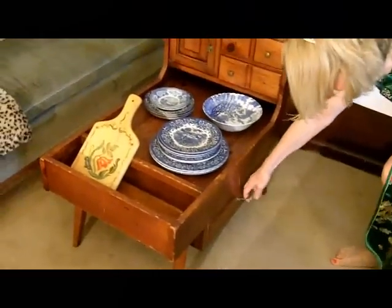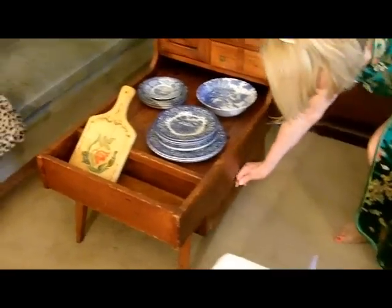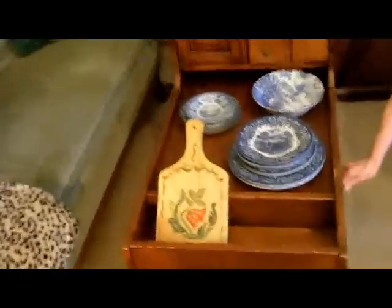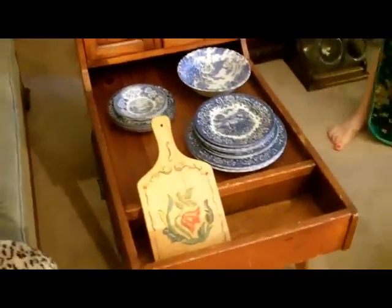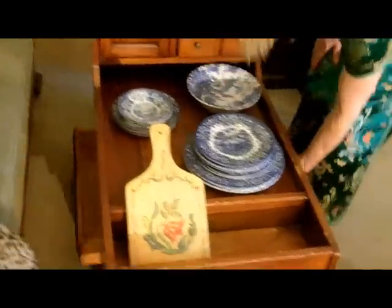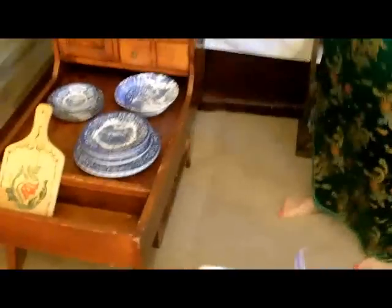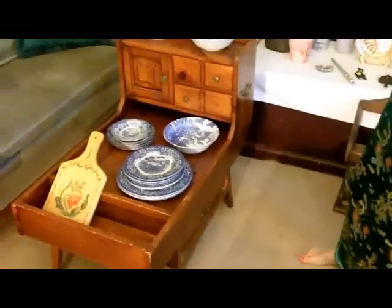But the coolest thing is this sliding drawer in the bottom that slides out either side. So you can put it on the right or the left side. Push it out the other side. Yeah. Oh, you want to see it? So it pushes out the, there it goes. Ta-da! Either side. So anyway, it needed a home, so I gave her $5 for it.